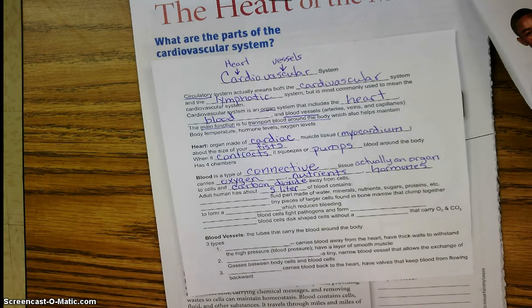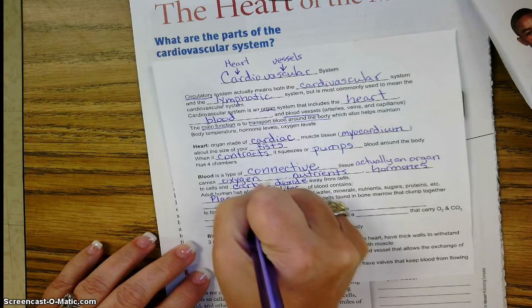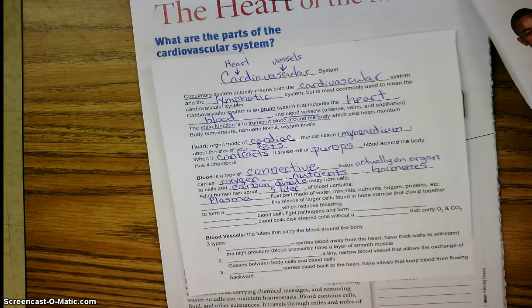The fluid part of your blood is called plasma, and it's made up of water mostly, minerals, nutrients, sugars, proteins, etc.